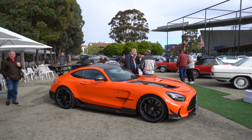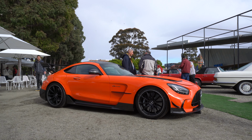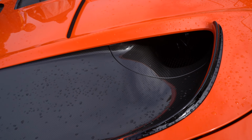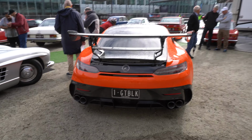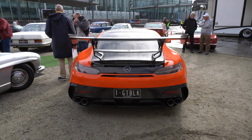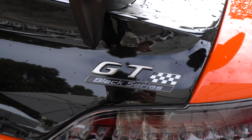GTR AMG Black Series, so we are thinking this is the launch colour, halo colour. Carbon fibre everywhere, as you would expect on this. Love one of these. Even just the GTS, GTC would be fantastic. There is the Black Series badge.